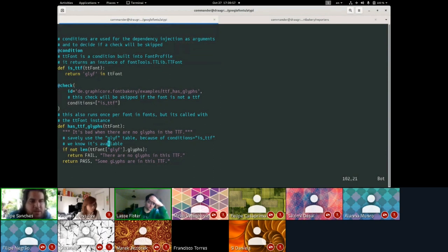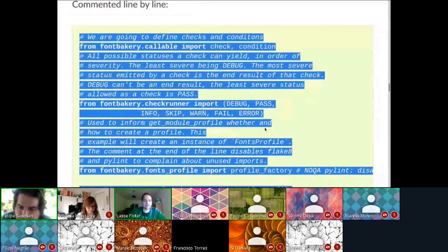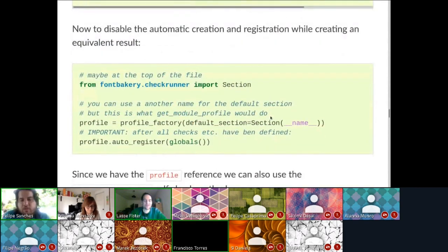So we can just place conditions equal is_variable_font. It's very, very easy to just skip the checks that do not apply. And you can even have multiple conditions, which makes it much simpler than manually placing if statements in the implementation of a check. So it makes the implementation cleaner to read and the conditions more explicitly stated. But yeah, that's a minimal example of how to write checks. The document that we have here is much longer than just this example, and I'm not sure if we should go into these depths. Maybe we have to make, some other time, a more specific workshop for actually writing profiles productively.